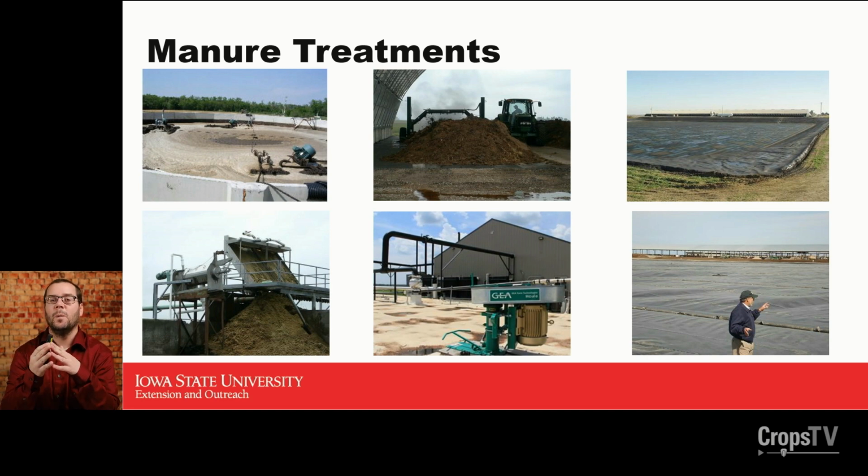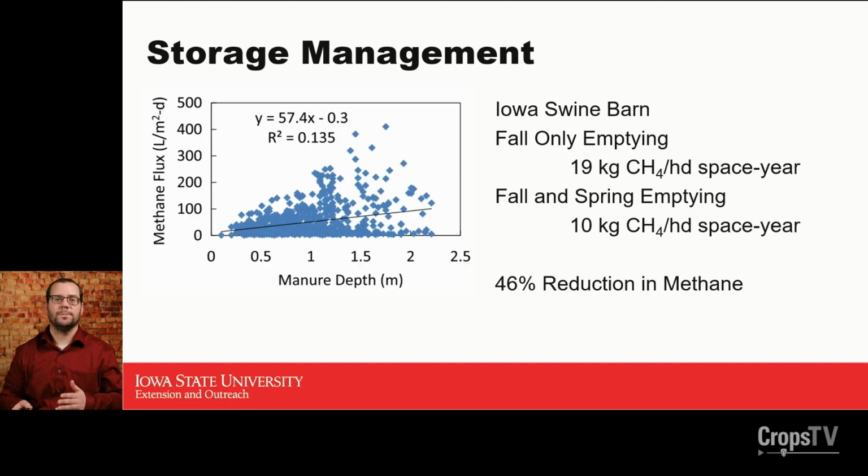Certainly, we've seen most of the implementation go to either covered storages or anaerobic digestion. And they do have a much higher payment per ton of carbon if you go to that where you're making a biofuel. With that said, I think there's scale issues with some of those, especially for some of our Iowa farms, that may not make them feasible, or we'll have to think more innovatively about how to make those systems feasible. And some of these other treatment options like aeration or solid separation might be something that in the near term are much more achievable for us.